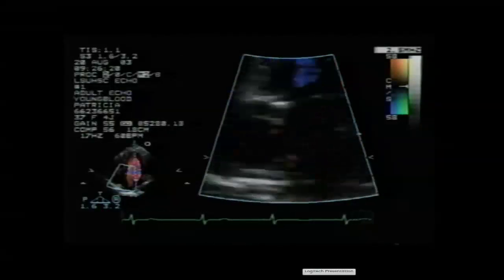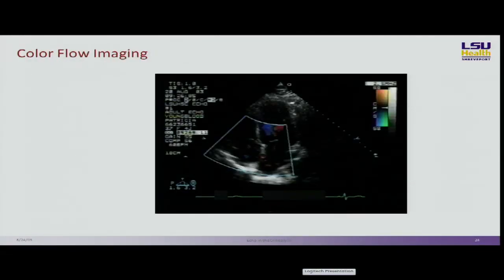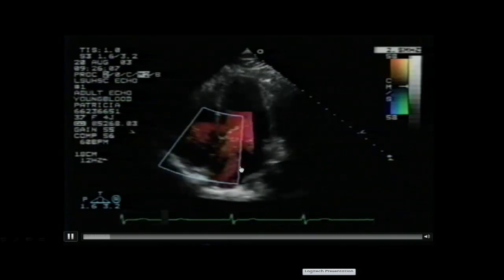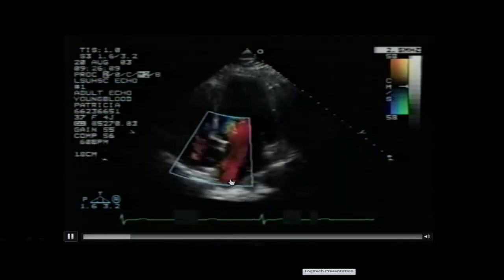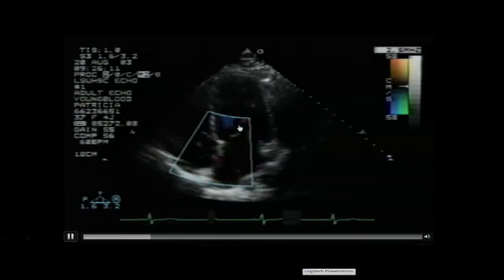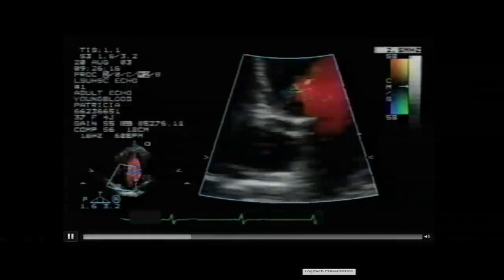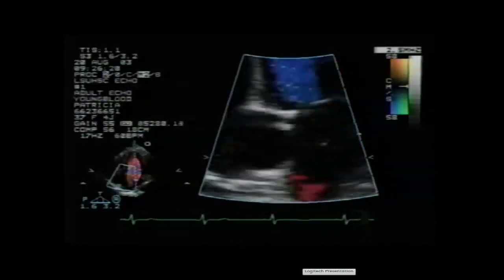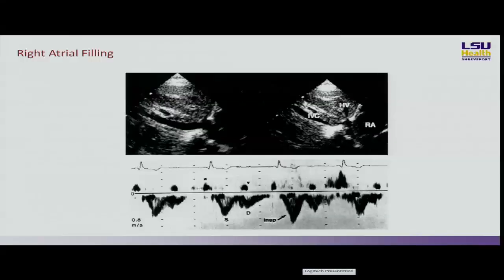Let's see. This allows you to look at the direction of flow. This is red coming in from the pulmonary veins, and this is blue out here because it's heading down the outflow tract. But it just lets you map things out. And what I use it mostly for is to look for regurgitation and to identify the jet on the tricuspid valve, and I'll talk more about that.